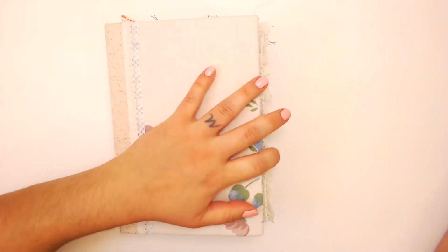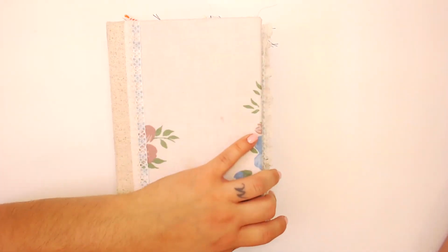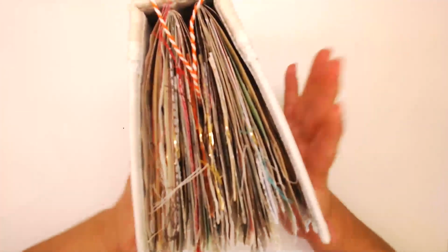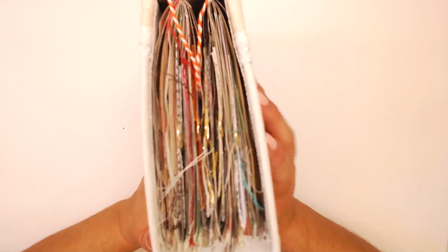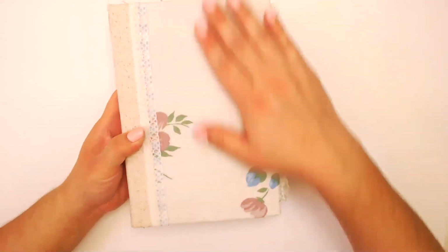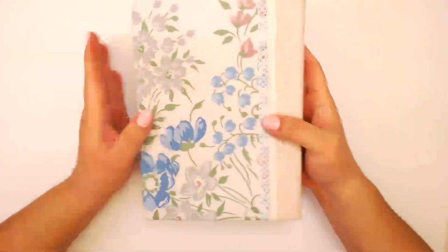Number 25 is this one right here. And this one is really, really, really stuffed. It's 2 signatures. Super, super stuffed junk journal. I know it's fat according to my standards because I like to make them nice and flat and even and everything like that. This junk journal has a pretty plain cover on the front, but on the back is kind of where all the action is.